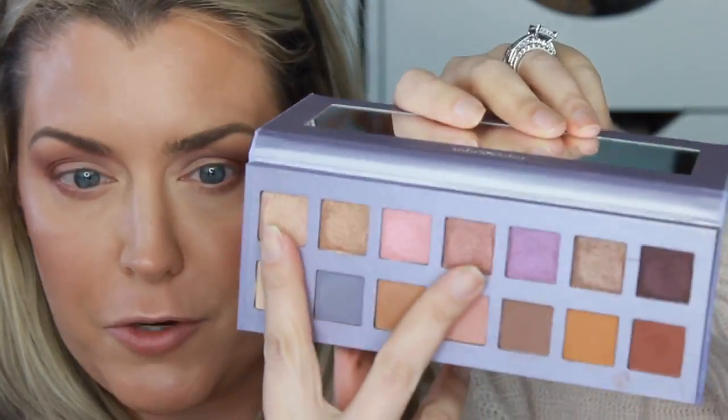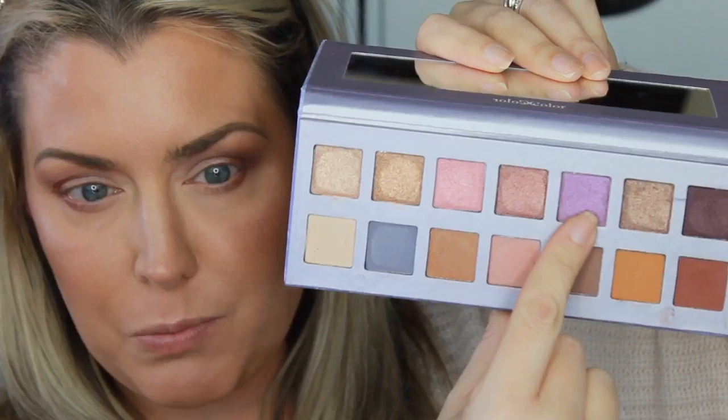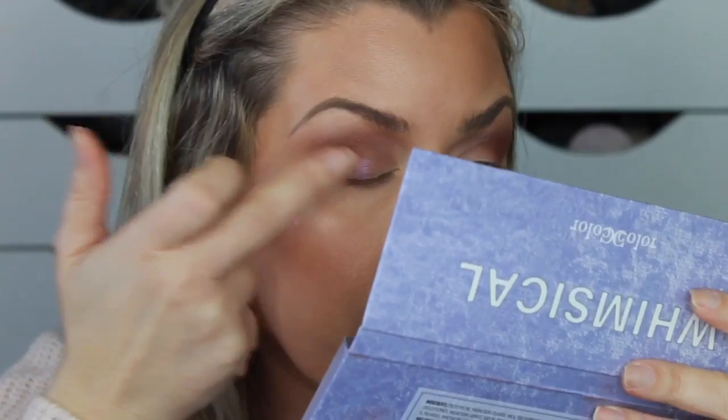So I know I keep going back and forth, guys, but that's what I do. So I am going to use these two shimmer shades. I'm going to use this one right here out of the Whimsical palette and this gorgeous purpley shade. So I'm going to just use my finger like I typically do and just kind of dab it right on.